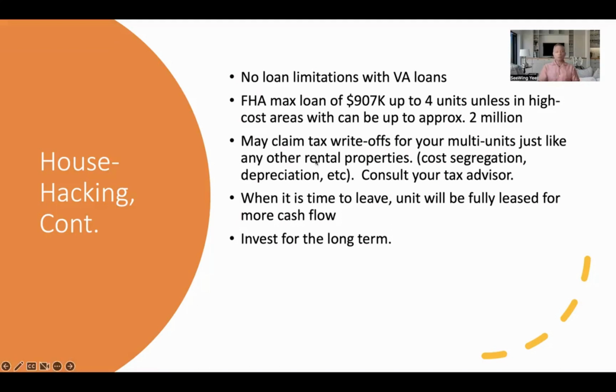But by the way, something that a lot of people have not talked to you about, even though you are house hacking a primary home and renting out the other units, you may claim the tax write-offs associated with your multi-units, just like any other rental property, cost segregation, depreciation, what have you. But consult a tax advisor.